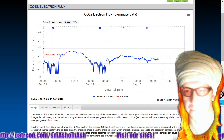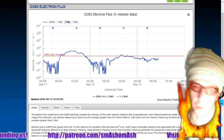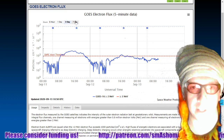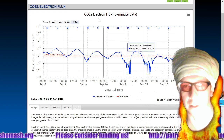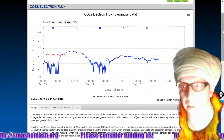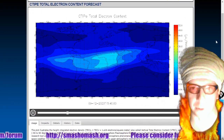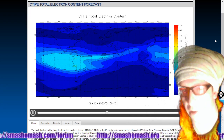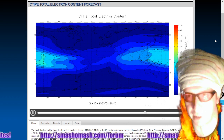And there's the real-time data. Close to warning levels. I think we'll go back into warning levels again today. Here's the 7-day graph, and we've seen significant electron storming, slowly simmering down. And there's once again the 3-day. Here's the total electron content forecast visualization. This shows you the entire thermosphere all the way down to the ground level. And it'll give you an idea of where your GPS errors would be occurring.